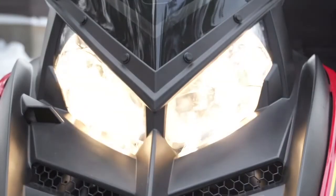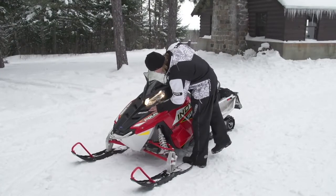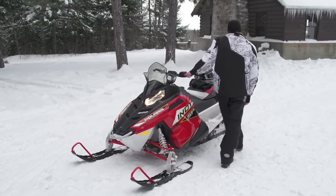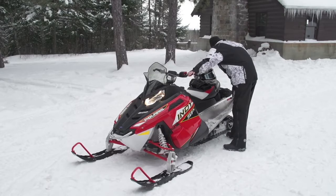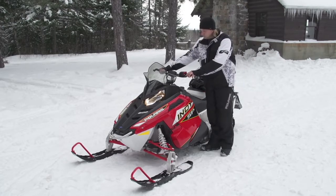Next, check the headlight, both high beam and low beam, for normal operation. Check the tail light and brake light for normal operation. If your snowmobile is equipped with mirrors, adjust them so they can be used to their full advantage.